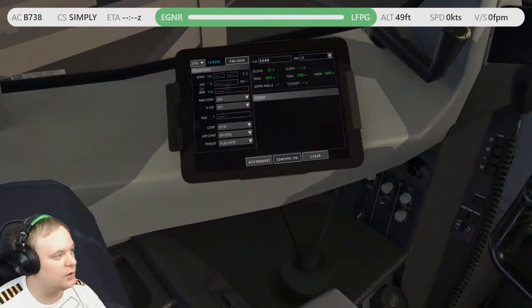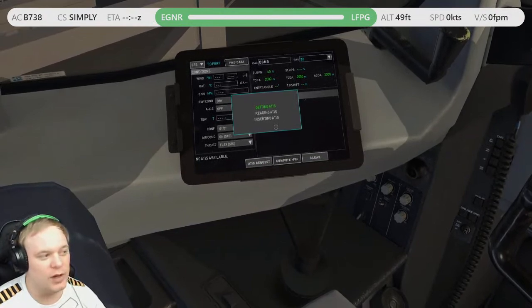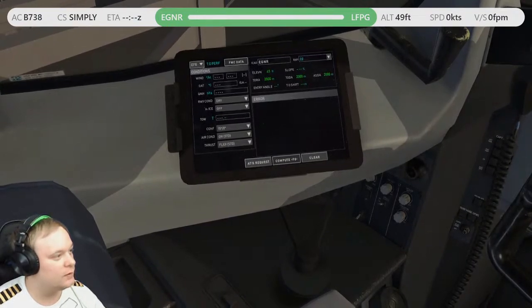Okay, nice. So to get all this data up here, we can just request ATIS, and it's now going to get ATIS for you, which is pretty cool. Should fill out here.